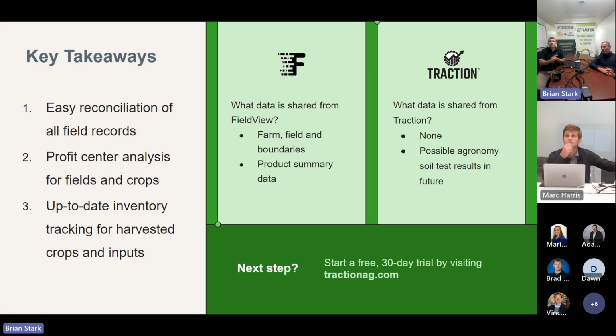As we deal with these inputs, inventory is a challenge, and tracking your crops, the things that you're trying to market, and having a great way to look at all that information in one place is difficult. We like to think we're making that easier for you with this last key takeaway, giving you the up-to-date information on inventory that you need to make better decisions.